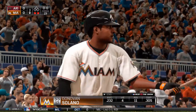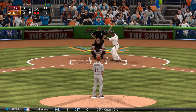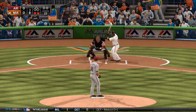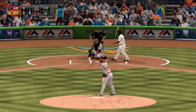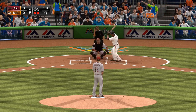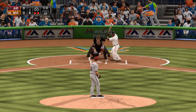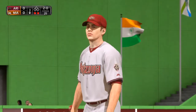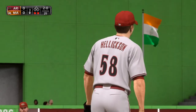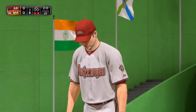Donovan Solano will get his first chance now, trying to get something started with 2 away here in the bottom of the second. Here's the first offering. Now a fastball that couldn't quite find the zone. It's ball 1. The 1-0. Look out, 2-0 now. Sometimes if you let that changeup go too soon, it'll take off on you. He's lucky that didn't hit him.